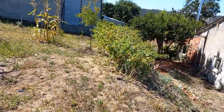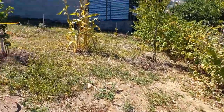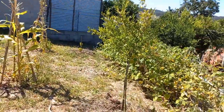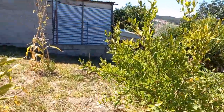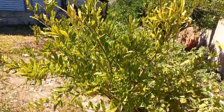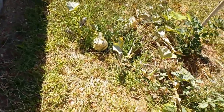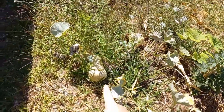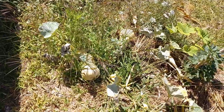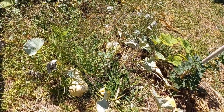I need to pick golden berries again because it looks like quite a few are ready. Unfortunately, it's been very windy, so all of the flowers blew off of our pomegranate tree, so no pomegranates. And we have some butternut squash. Now that's a good size there. We're just waiting for that one to get a little bit more color to it, and then it should be ready to pick.